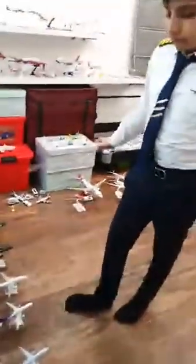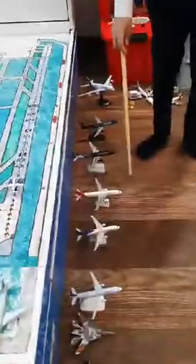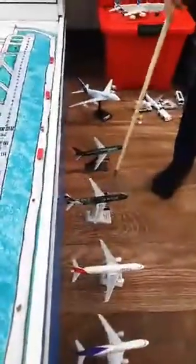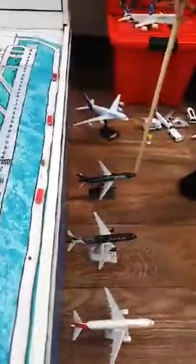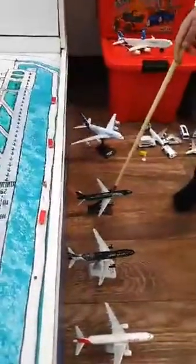Let's move on down here towards the rest of the planes. The Philippine Airlines A320, then Thai Smile A320, Iberia A320, Air New Zealand A320, Brussels Airlines, all black in color. It's a very nice livery, but it's an A320.